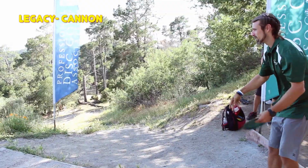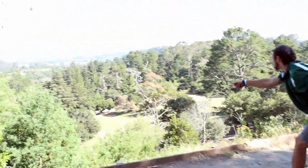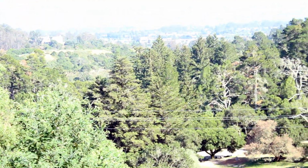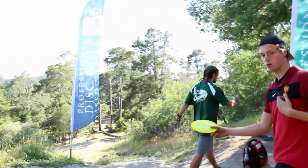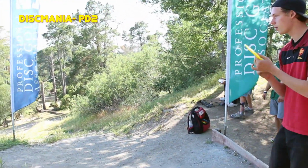So this is a 550-foot super downhill, and then there's OB long in the road and beyond. He's throwing his cannon here, which is a tough one. He played that really well. Yeah, you kind of tend to get sneaky headwind here, and you're dealing with gravity again too, so it'll flip your disc more.